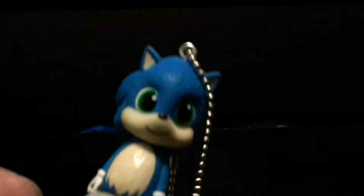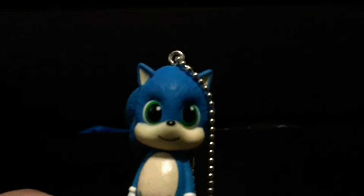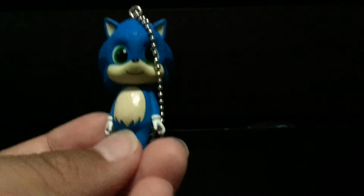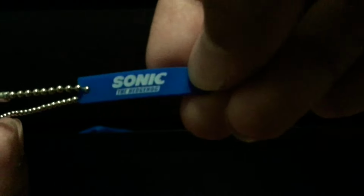The face, I love this face, bro. Hold up, focus. Maybe back up. There you go. So his face, it's a little cartoony, but also pretty cute. He has gloves, so that's good. And he has the peach colored belly. For some reason, they still depicted him without boots or shoes. So that's kind of disappointing. I don't really like that. And he has this thing that says Sonic the Hedgehog and all that.